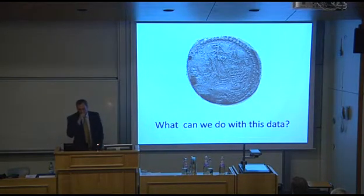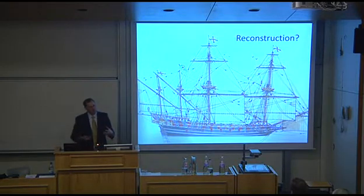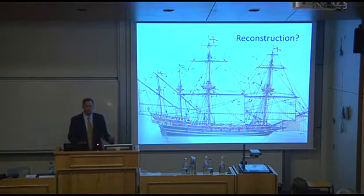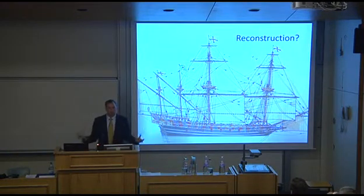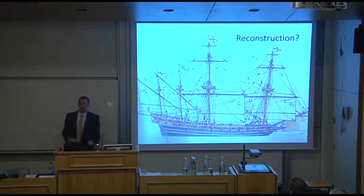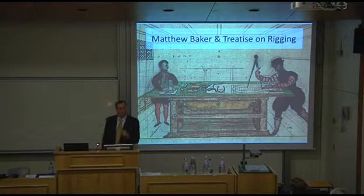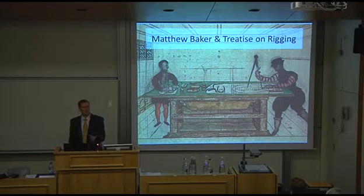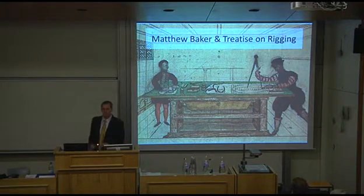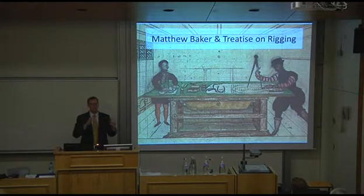So there's not a ton of data that comes from Warwick. So what can we do with it? Well, one option is that we can do a reconstruction. And this is very practical when you have a lot of information, like hundreds of rigging elements that were found in a ship like Vasa or Mary Rose or Belle. In our case, this is going to rely a lot more on conjecture. We can take the little data that we have from the artifacts and compare it with rigging treatises like that of the 1625 treatise on rigging, or Matthew Baker's Fragments of Ancient English Shipwrightry. And we can build sort of conjecture on conjecture.